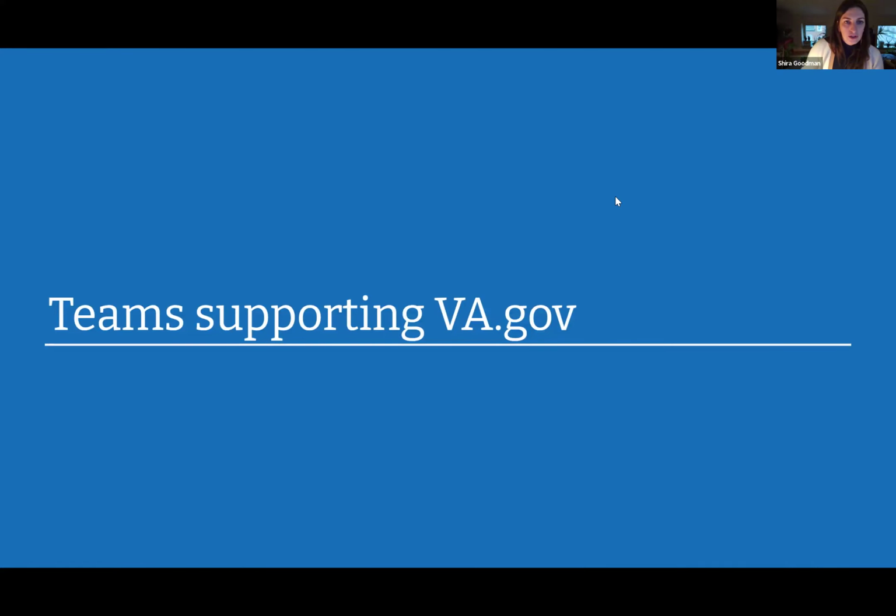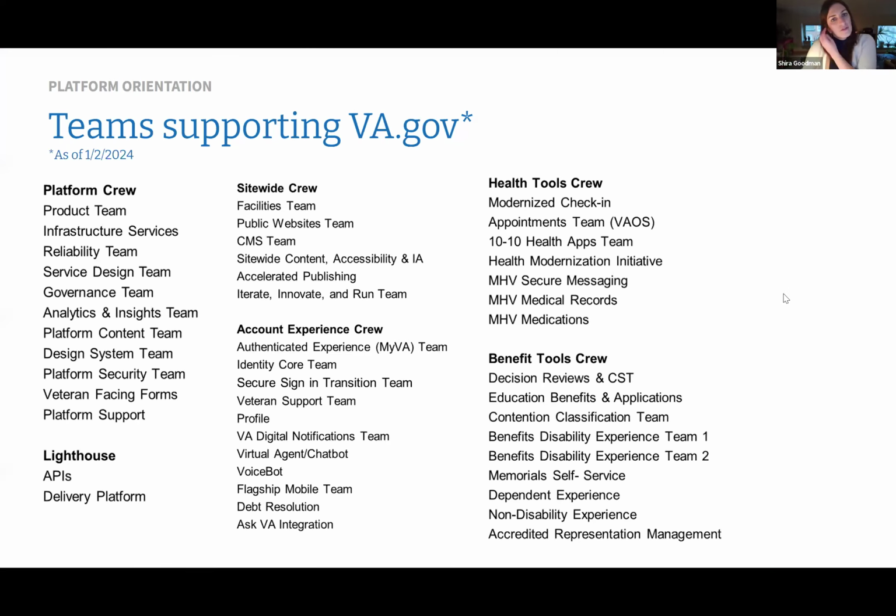All right, moving along to teams supporting VA.gov. This is a screenshot from, or actually it's no longer a screenshot. I made it text, so no more accessibility concerns. But these are all of the teams as of January 2nd, 2024 that are supporting VA.gov. Quite a lot. When I started hosting this session, there was maybe 15 total. So it's pretty wild to see how far we've come and how big we've grown.